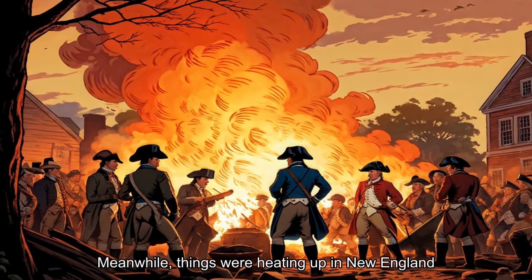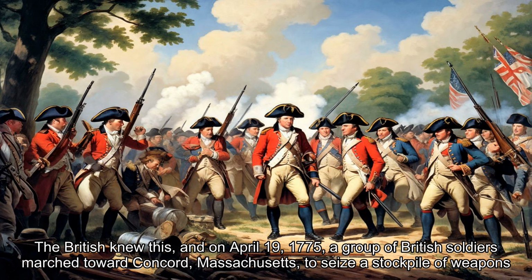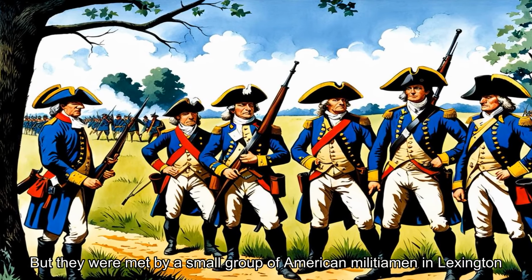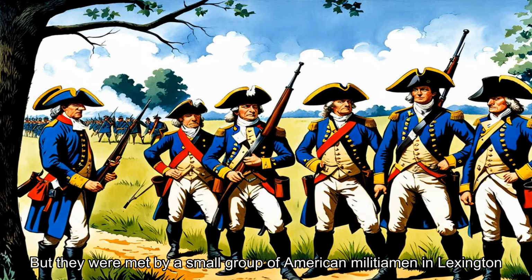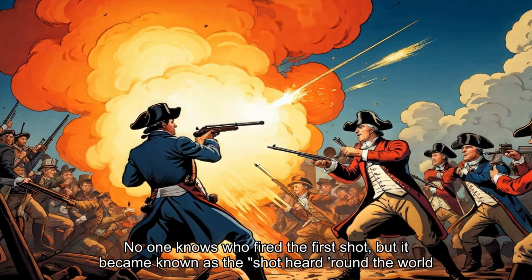Meanwhile, things were heating up in New England. Local militias started training and stockpiling weapons, preparing for a showdown. The British knew this, and on April 19, 1775, a group of British soldiers marched toward Concord, Massachusetts, to seize a stockpile of weapons. But they were met by a small group of American militiamen in Lexington. No one knows who fired the first shot, but it became known as the shot heard round the world.